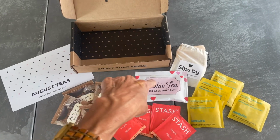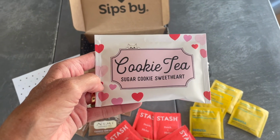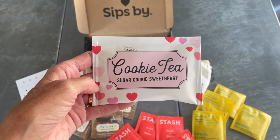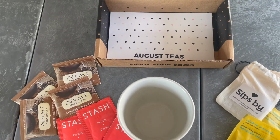Can you guess which tea I'm going to choose? It has to be this sugar cookie tea from the company called Cookie Tea. So I'm going to get started steeping this tea.